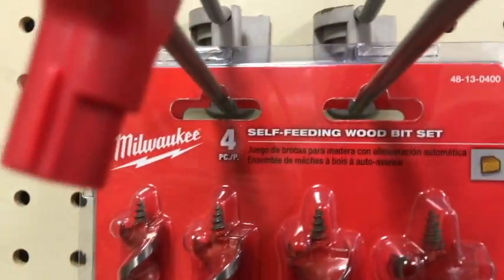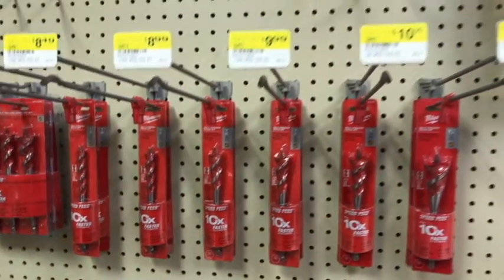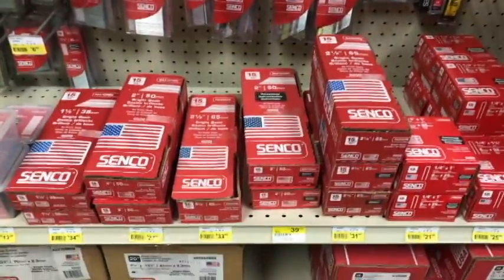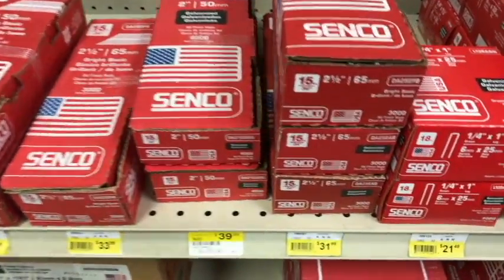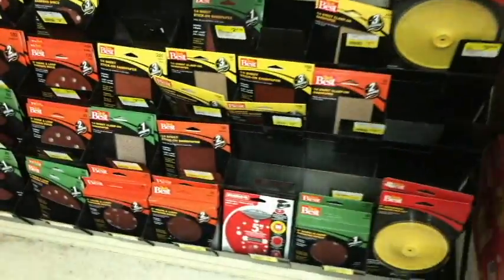All right, here's some Milwaukee, I don't know what they're called. It's a type of drill bit though that you can hog through wood. So if you needed a specific hole diameter, you could totally achieve that with those. They look nice. Here's some Senco nails, so if you want to slide them into your framing gun, you can.